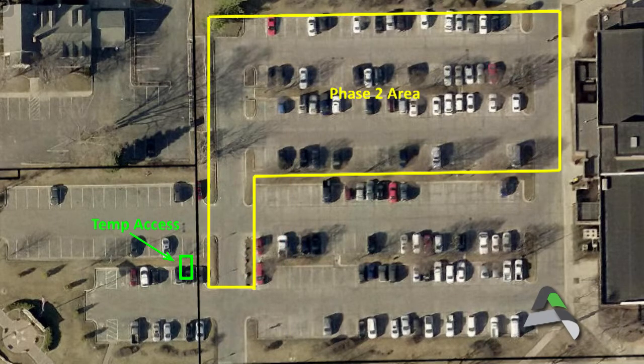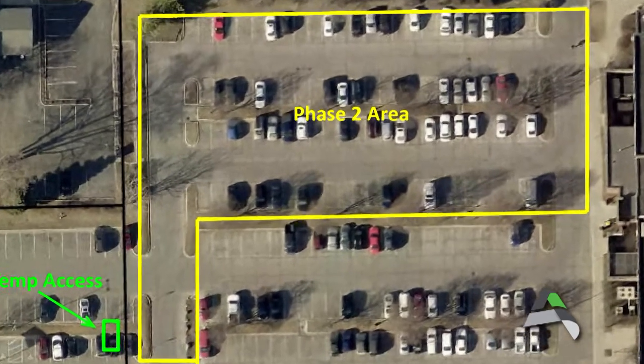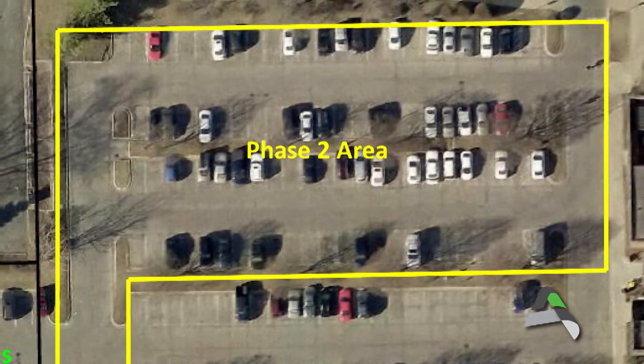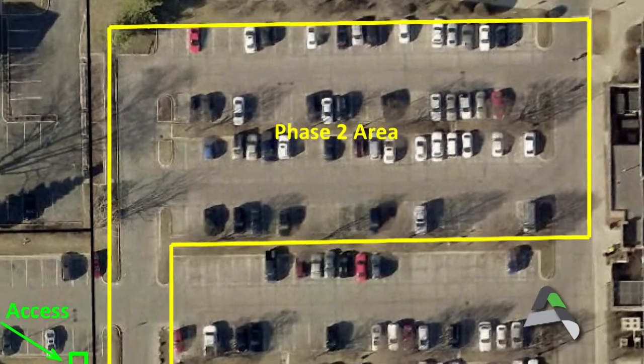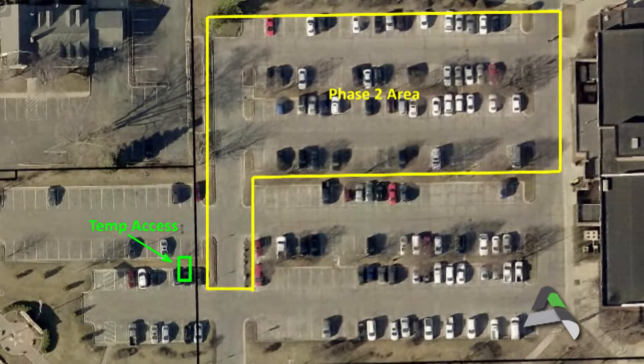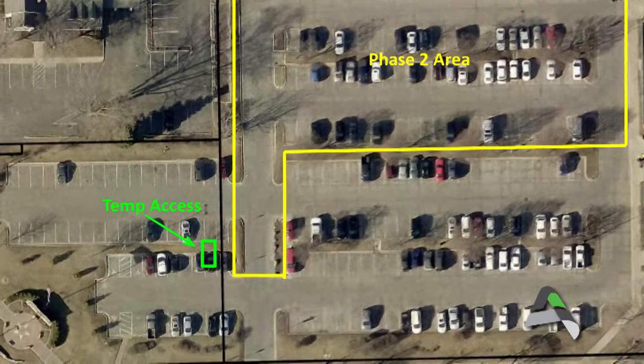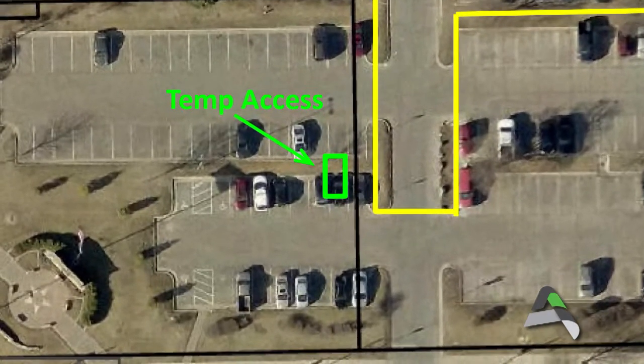The second phase of the project is to reconstruct the north half of the parking lot. Work in this area will include pavement removal, storm sewer, excavation, filtration rock, permeable pavers, and pavement replacement. During this phase, access to the lot will only be allowed from 5th Street, but access to the parking lot, Lot MM, will be maintained via a temporary crossover to allow access to the north half of Lot MM.